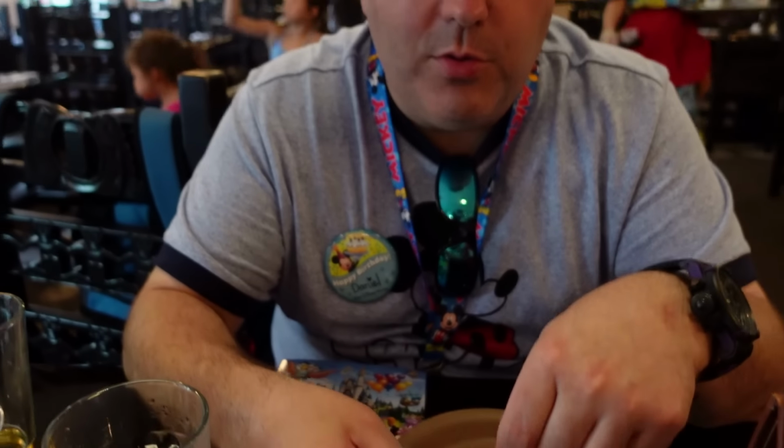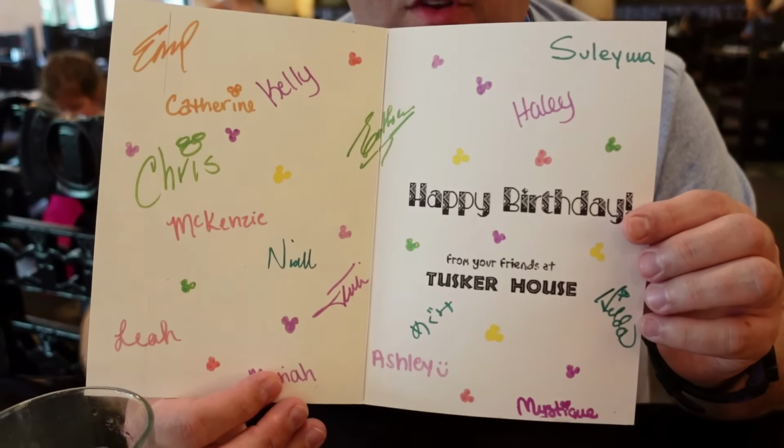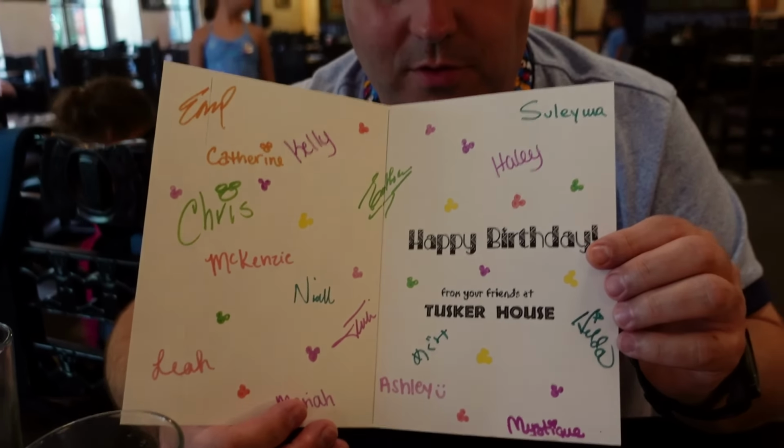Sadly, the chocolate mousse that was advertised as dairy-free was not. So pretty nice. It was in the allergen guide, but online it says it was. Love this card. Happy birthday. Pretty cool. Had a great meal. Love the food. Love the theme of the place, and I love buffet, especially when I'm really hungry.